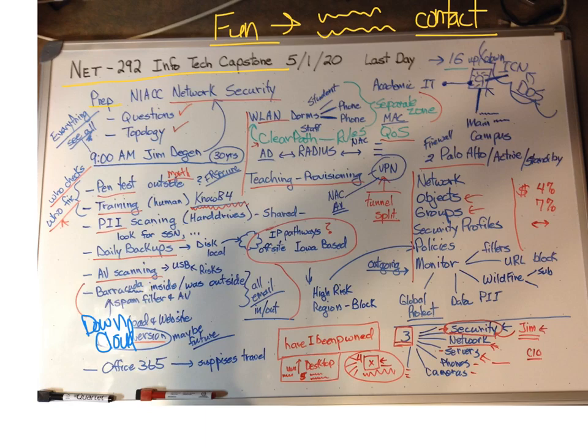Prep for Jim Deegan, talk about network security. Students talk about questions, topology. We talked about the WAN, talked a little bit about RADIUS. We didn't get a chance to ask him much about provisioning, but we did get to partake in what I thought was a really good presentation.